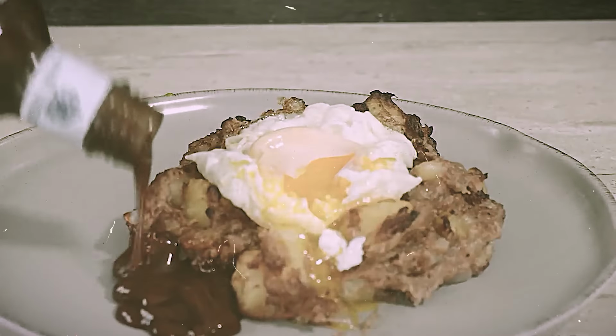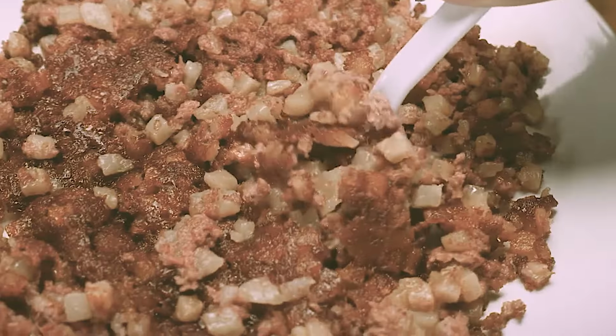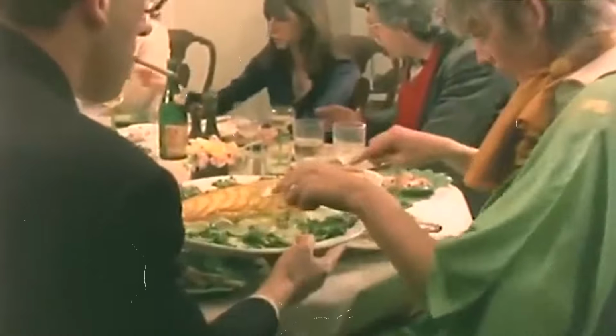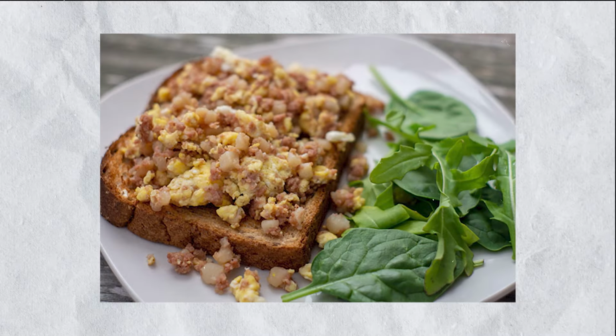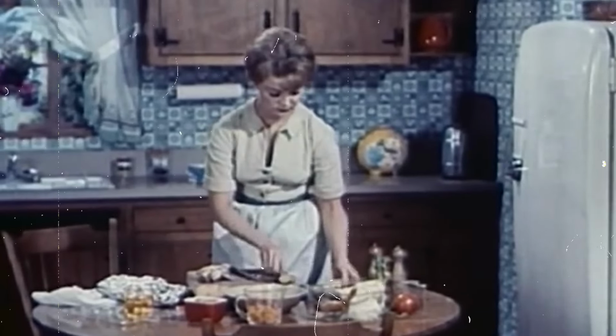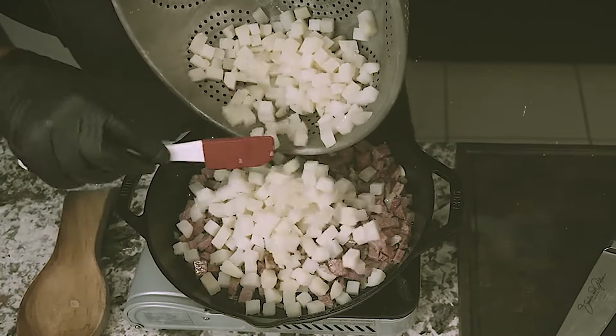Corned beef hash wasn't just practical, it was nostalgia on a plate. Its smoky, salty flavor paired with the crispiness of fried potatoes became a family favorite, reminding everyone of warm kitchens, early mornings, or cozy weeknight suppers. Served with a side of bread or a simple salad, it represented the essence of 1950s home cooking: frugal, flavorful, and filling. Even today, corned beef hash retains its retro charm.